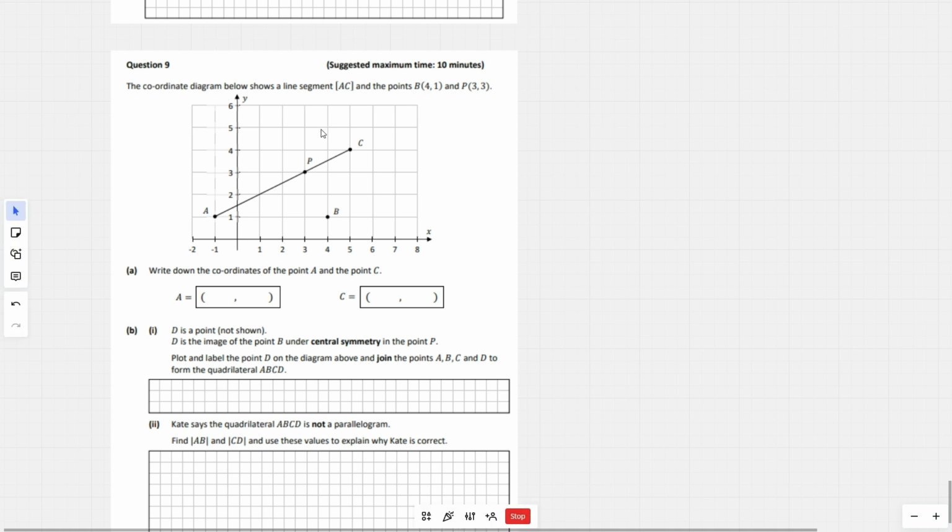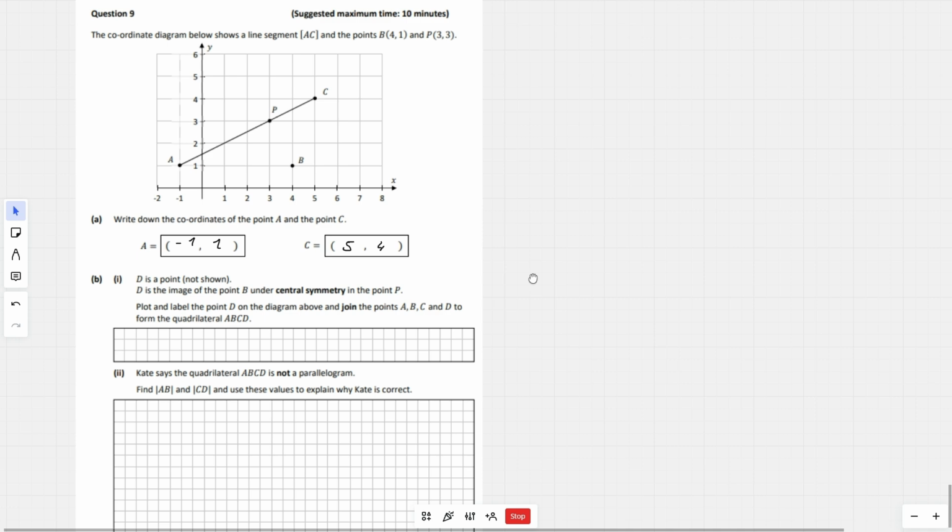The coordinate diagram below shows the line segment AC and the points B (4, 1) and P (3, 3). So for part A, we have to write down the coordinates of the point A and the point C. So with these ones, always x first and then y. So (-1, 1), and then for point C, it will be (5, 4). So we always go down, that will be our first point, and then across, that will be our second point. Down 5, across 4.